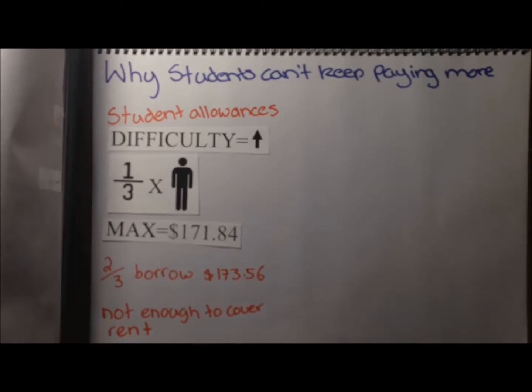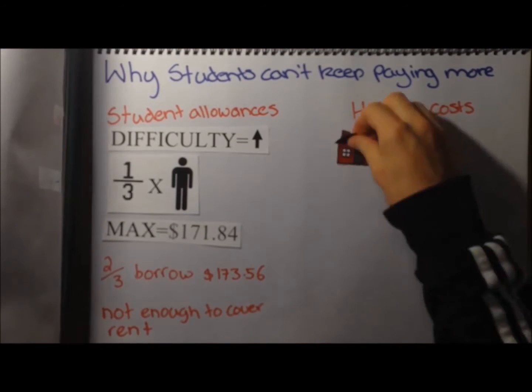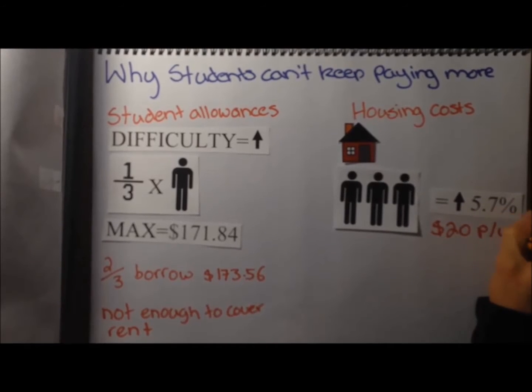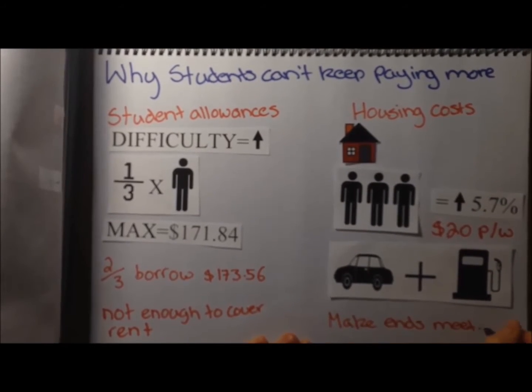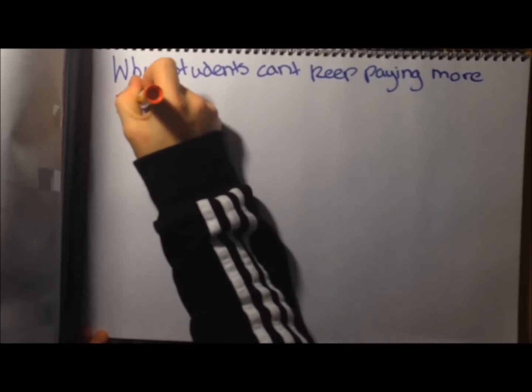Last year, housing costs increased by 5.7% based on a 3-bedroom house. That's a $20 per week increase, and in some cities, such as Christchurch, costs increased by $50 per week. As a result of this, many students are struggling to make ends meet.